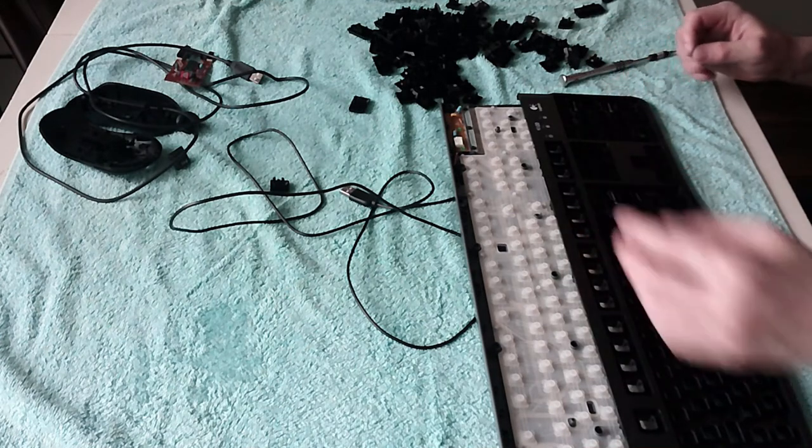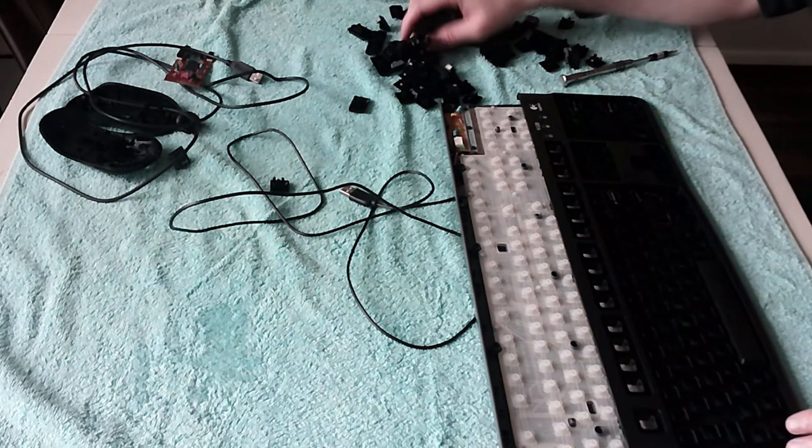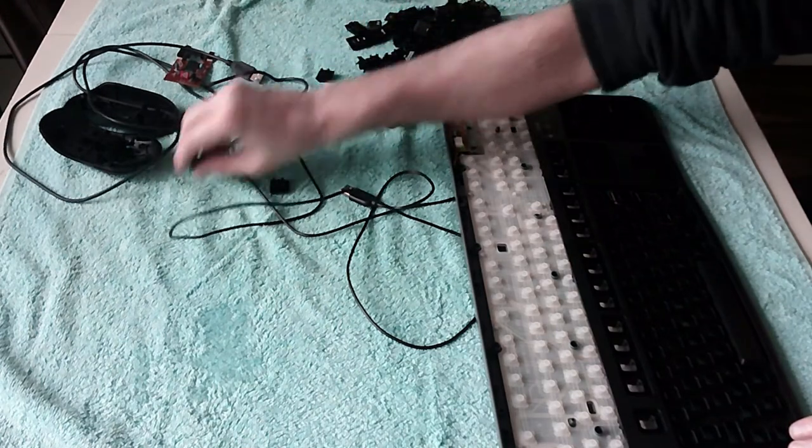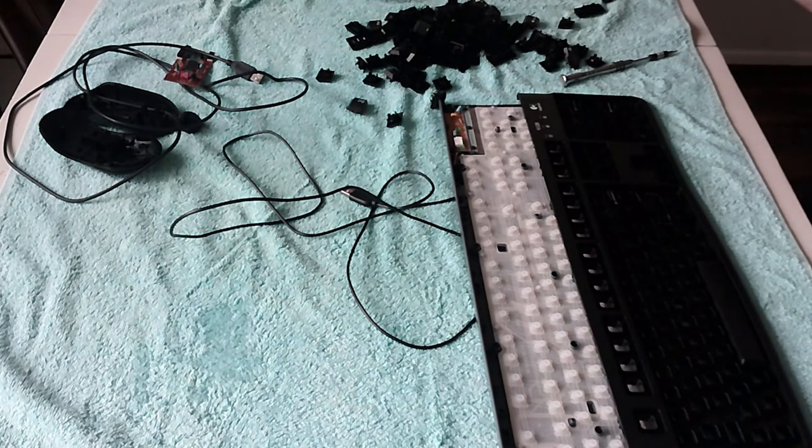Sometimes I just make them stand a bit proud. But anyway, we'll put the keys back in. I need to figure out where they will go. It's going to be great. Right, catch you in a bit. Like magic.